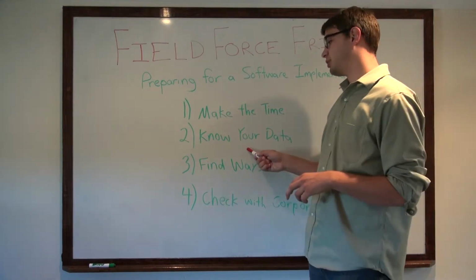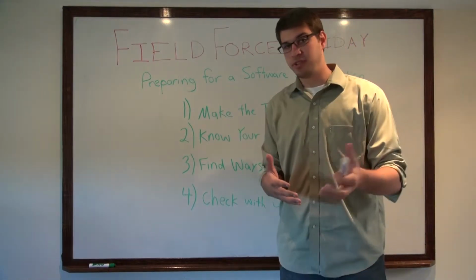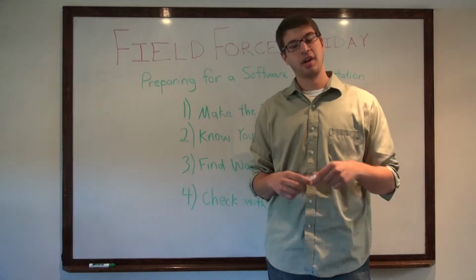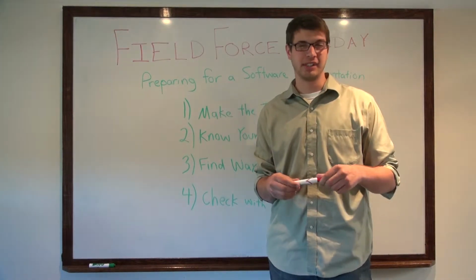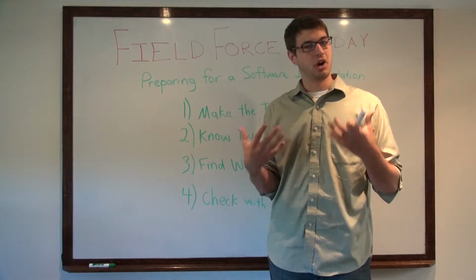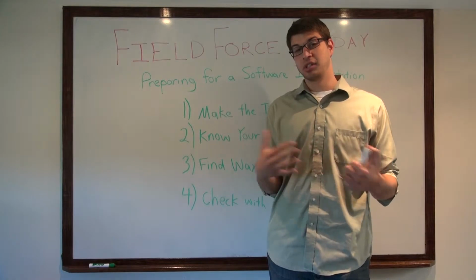Number two, it's really important to know your data. So whether you're on paper forms and you have nothing and you're starting from scratch, whether you have a disjointed system with a lot of duplicate data, you need to look at that. You need to audit that information and find out what it is you're working with. As they say, garbage in, garbage out.